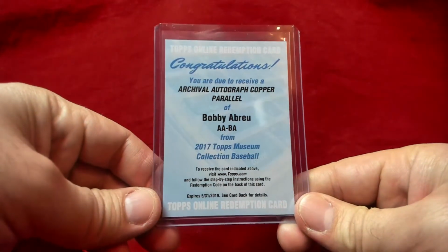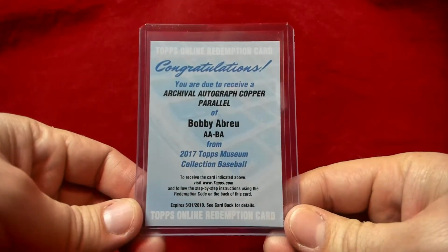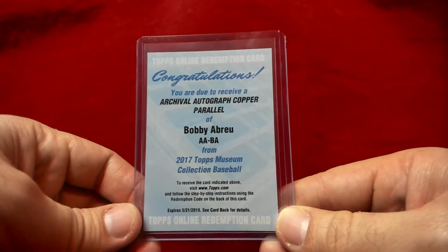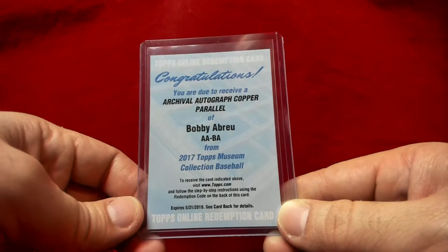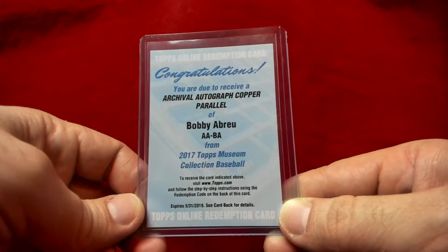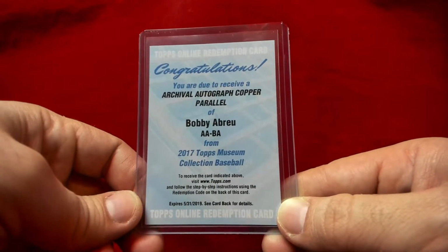One is Topps Museum. There's a Bobby Abreu archival autograph. Got the copper parallel of him. Got this for less than $10. It's a redemption, obviously, so I'm going to have to go ahead and redeem that. But I've been looking for a certified Abreu for a while.